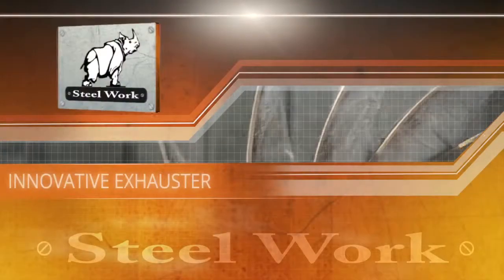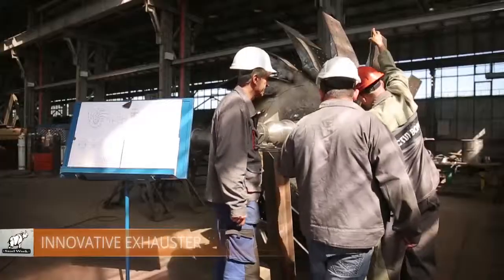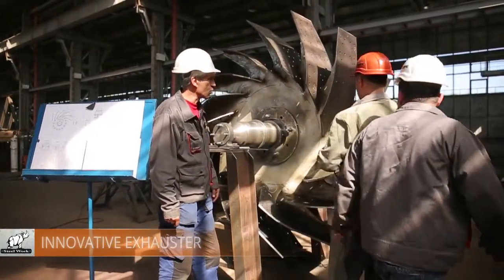If we say the thing will run for 1 year, it may run half a year or even a year longer. If we warrant 4 months of safe operation or 2 million cycles, that's exactly how long it will work without repairs. The company's main achievement in 2014 was an innovative long-life ID fan with quickly replaceable SWIP hard-faced plates.